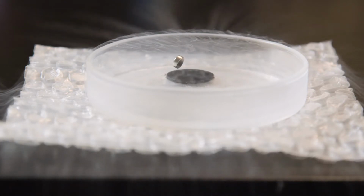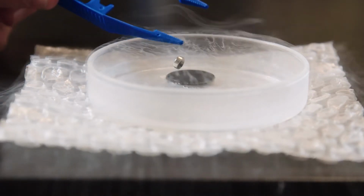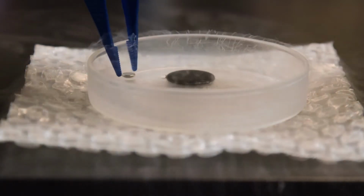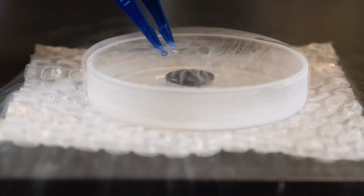This is called the Meissner effect, the expelling of magnetic fields. The point is, superconductors are not just perfect conductors. They are a completely new phase of matter that expels magnetic fields.